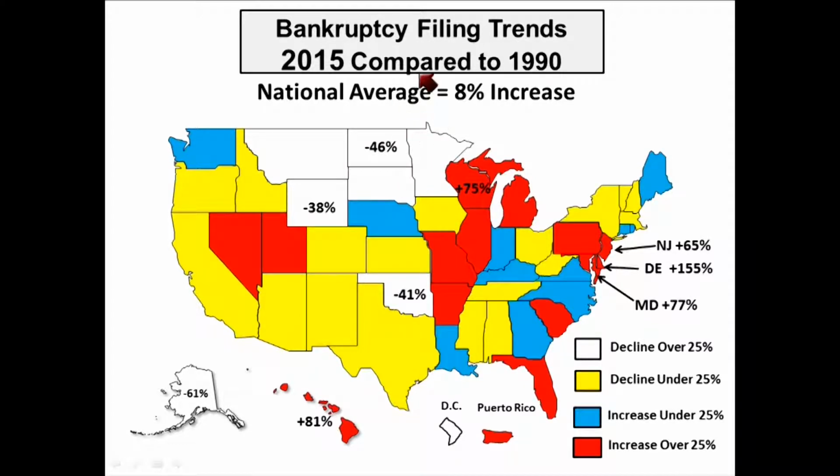Now, if we look at what's happened over 25 years, nationwide, filings have only increased, it's an 8% increase, although you can see that virtually every year the rate of change is way more than 8%, but the net effect of the ups and downs is pretty much a wash. The states in white have had the biggest declines, so North Dakota, Wyoming, Oklahoma, and Alaska have had very large declines. And then a few states in the red have had very large increases: Delaware, although a lot of that is Chapter 11 work, Maryland, New Jersey, and Michigan.